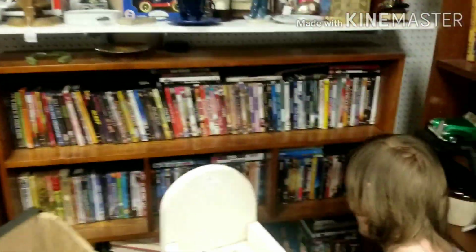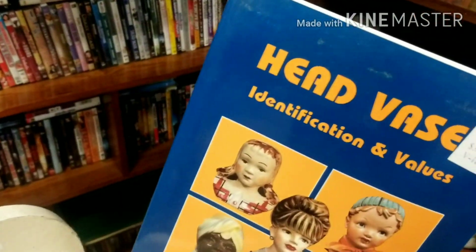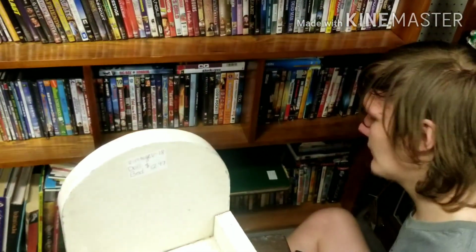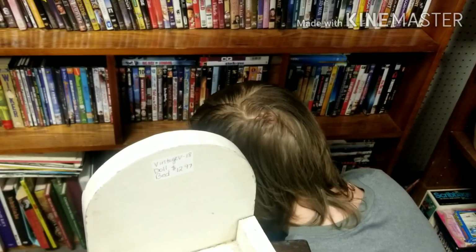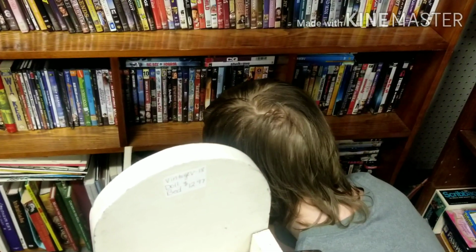Which find, Jess? Head vase identification and values. How much is the book? $3? Yeah. They got any other books like that down there, Jess? A lot of them. Ooh. Look and see what we got. Sheet music. No, we want stuff that identifies. Oh, okay. Like, something like that. Okay.